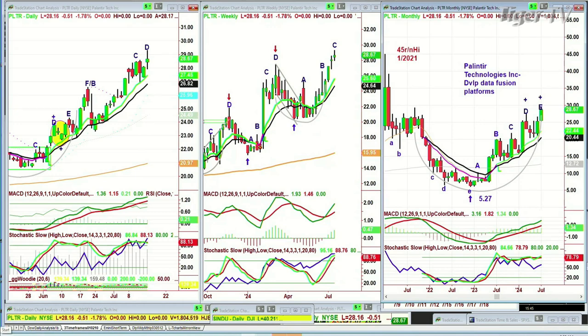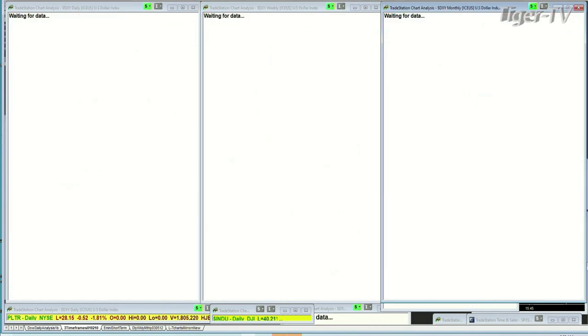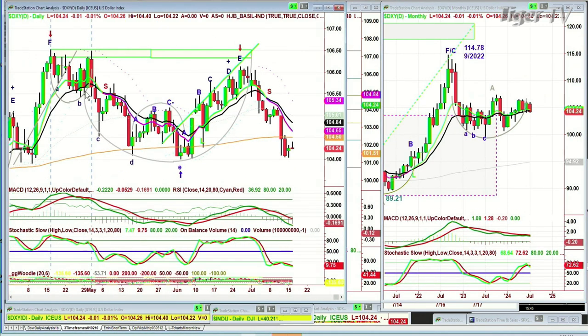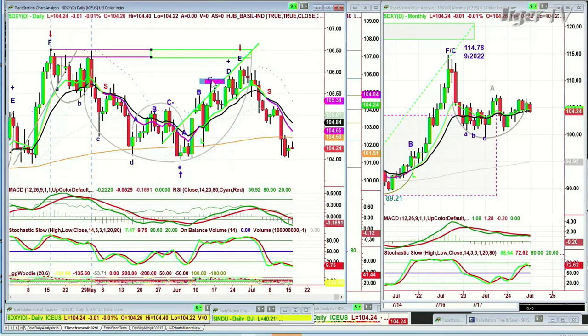I got to the copper, and now I want to go to the dollar. DXY, I haven't looked at the currencies for a while because the dollar's been in a decided downturn. And there it is, under the 200 period moving average, down a tick at 104.24. It's testing. Oh, I forgot to draw that in. I discussed it and then I completely forgot. It's had a beautiful cup formation, and it missed the high. That's interesting.